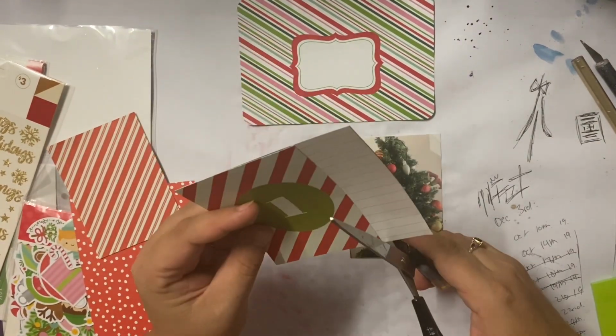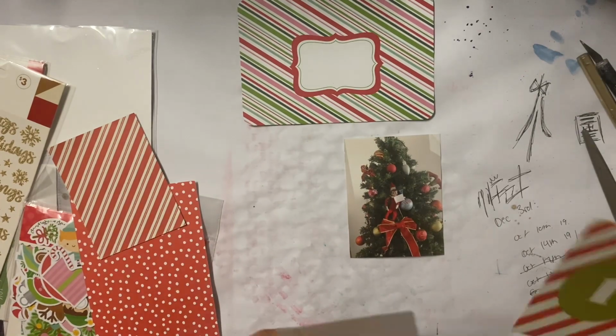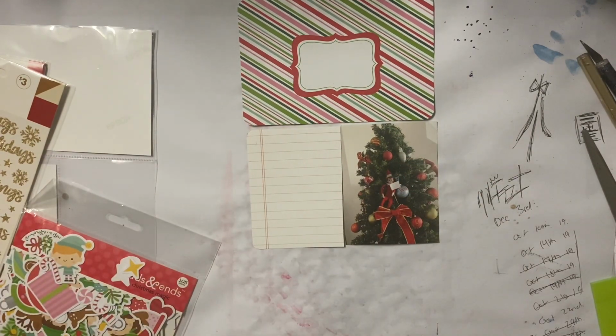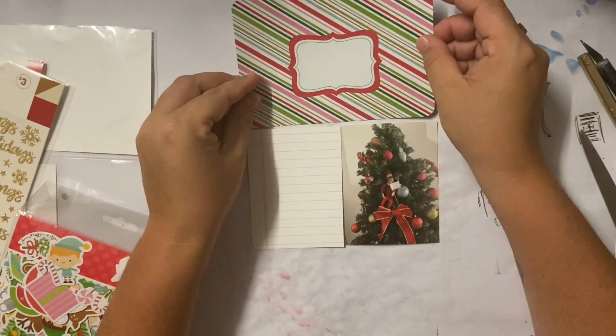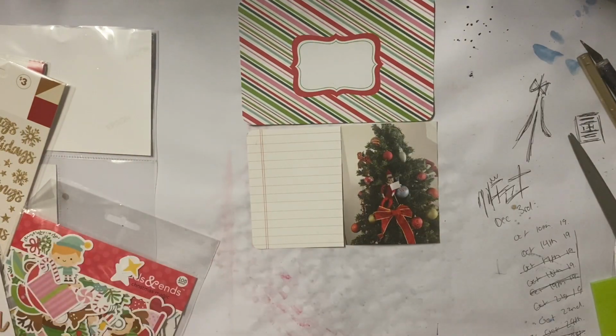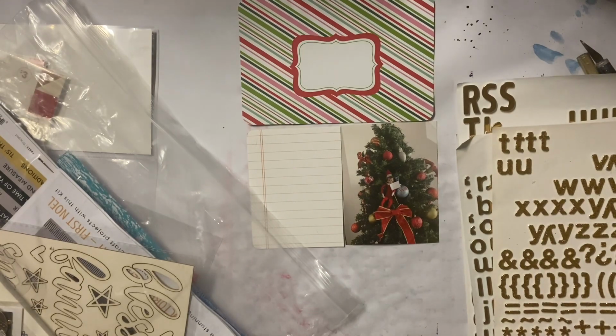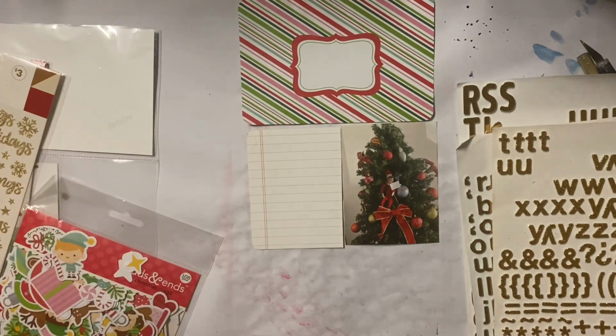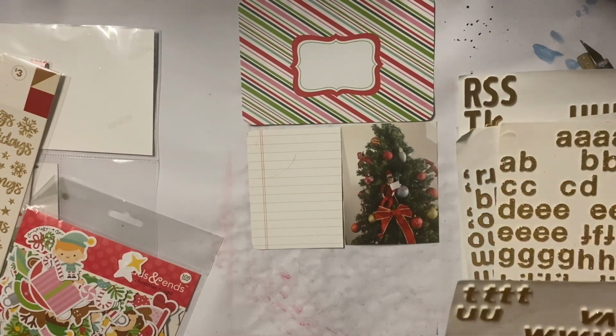So it doesn't quite fit into my December daily because I do like to start on the 1st of December, but I still want to document that. So I tend to make a 6x8 layout of our tree and whatever date that happens to fall on. So that's what I'm going to do on those first 2 pages. I'm going to do my title page and then our tree. So I've just left them for now with a little post-it in there.